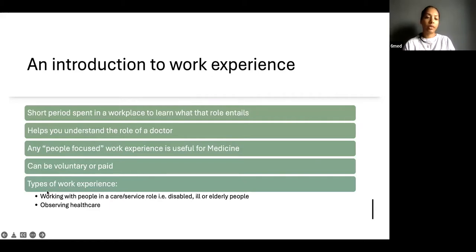And then what are the types of work experience you can get involved in then? So you can get involved in work experience where you're working with people in a care or a service role. So with people who are disabled, ill or elderly.